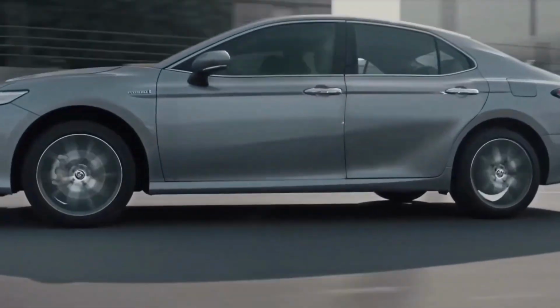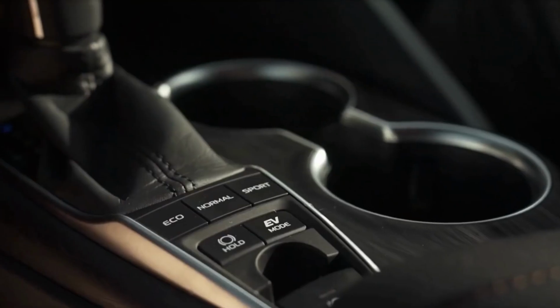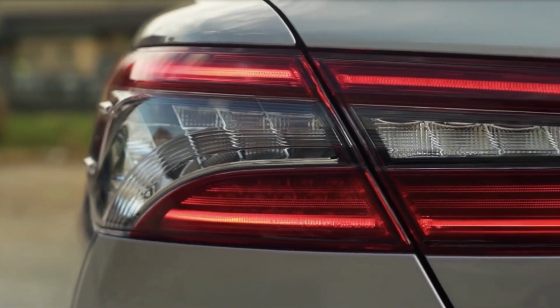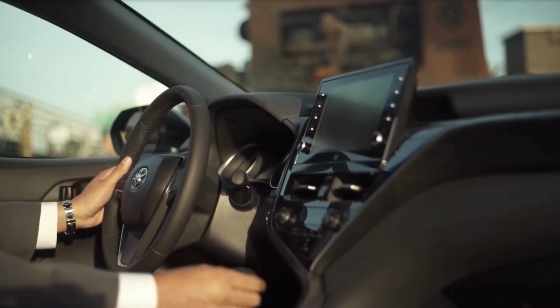There aren't any significant changes in profile, with the most notable difference being the new dual-tone, 18-inch alloy wheels. At the rear, the Camry gets new darkened inserts for the tail lamps to round out all the exterior updates.